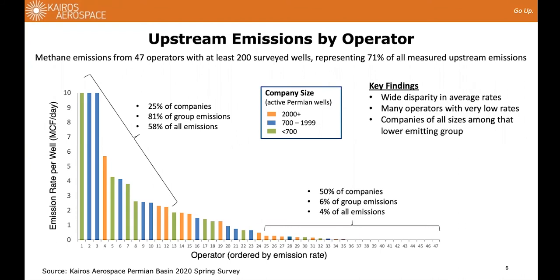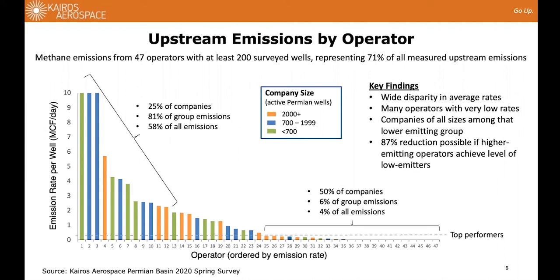Interestingly, these high performers are not necessarily the largest oil companies. Companies of all sizes are able to achieve high performance. This is a very positive result of our survey. This means that it is possible to achieve low emissions with today's technology and processes. If all of the operators improve their performance to match this high-performing group, we calculate that emissions in the basin would be reduced by about 87%.